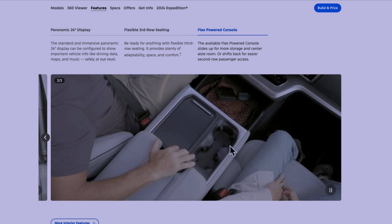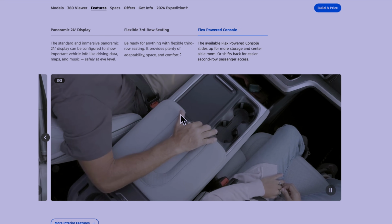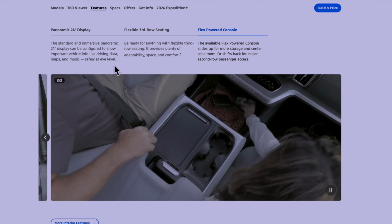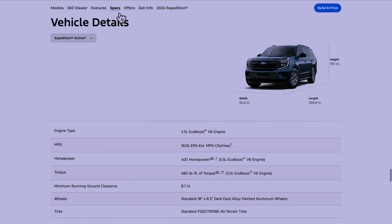That was really nice to have that. And you have to have the Expedition on for this to basically slide forward and back. And let's kind of go through some of the specs too, just in case.